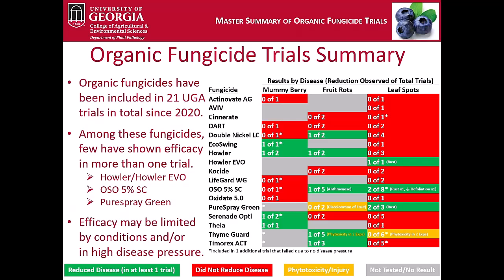But let me go to the organic summary, because I think it really is important to put it all together here at the end. So organic fungicides have been included in 21 trials in total since 2020. And those trial results are shown at the right. You can see the list of fungicides and the 3 different types of diseases we looked at: mummyberry, the fruit rots, or the leaf spots. And it's shaded in green. The cell is shaded in green if that particular fungicide had efficacy in at least one trial for each of those different diseases.